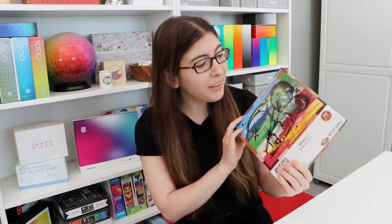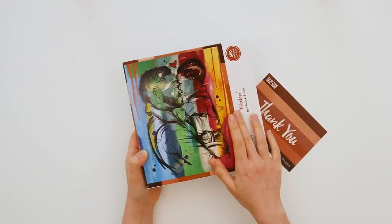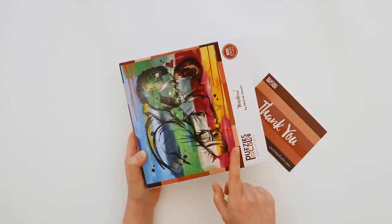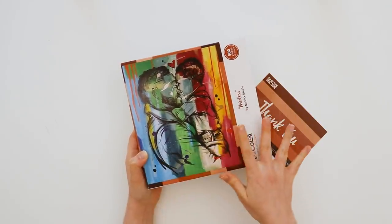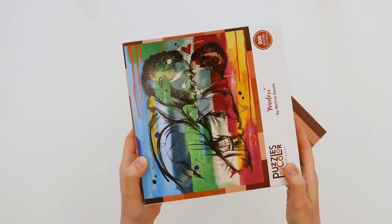All right, so our next company is Puzzles of Color. This is a 500 piece puzzle. The artwork is called Priceless and it is by Melrick Steele. When I saw this one online, I knew that this is the image that I wanted to do. You know that I love anything with a colorful rainbow background, and I think this illustration is just so beautiful.